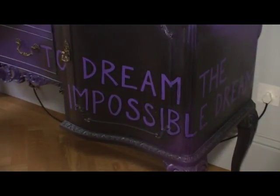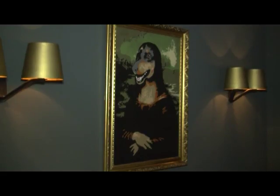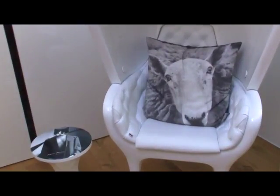So it's great. Every time I come here, there's a new bit of artwork or a new statue or a new something that we're trying to squeeze in and get the lighting to work around. It keeps me on my toes. It's just a cool pad. It's a cool bachelor pad.